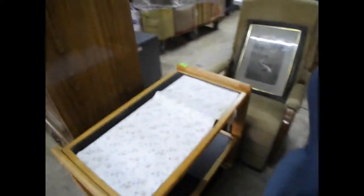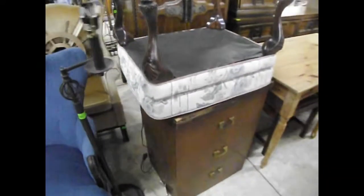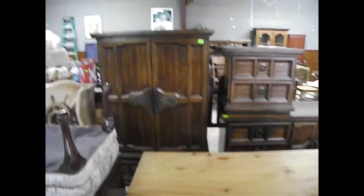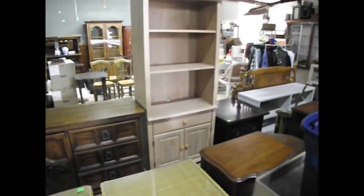Another headboard, dresser, entertainment cabinet. Nice little three-shelf deal right there. There's a safe hiding out back, a couple of wingback chairs, some artwork, and a ship's wheel, another wingback. Nice little padded seat right there for you, a three-drawer cabinet. You got a desk or table, whatever you like to use it for. You got another bedroom set out in the back row right there, and a nice little bookshelf.